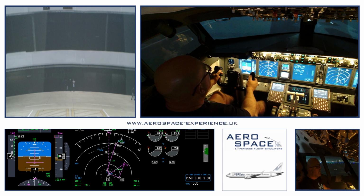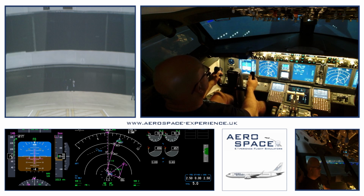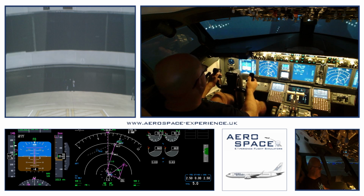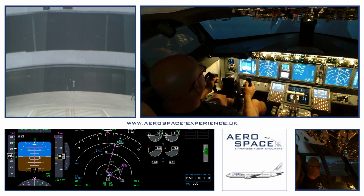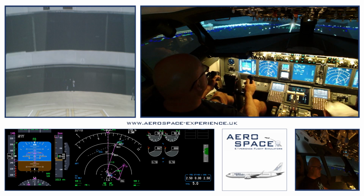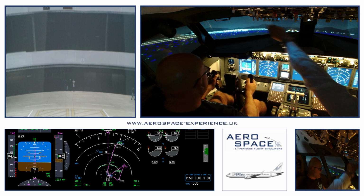Wait, what is this airport? It's in Hong Kong. V1. Rotate. Must be right here.